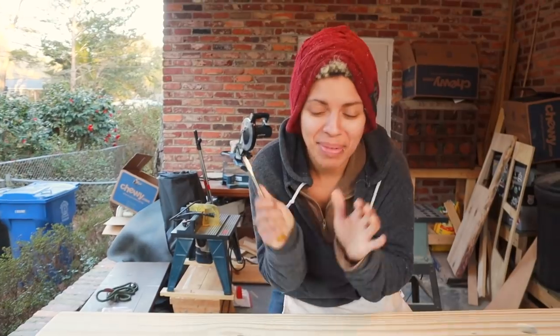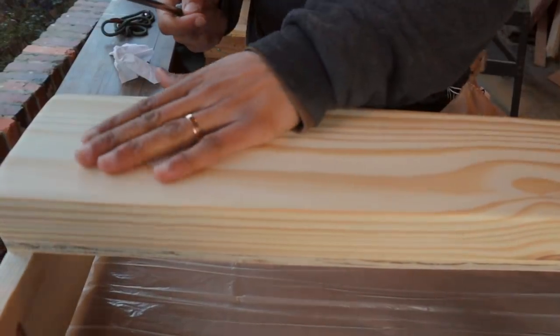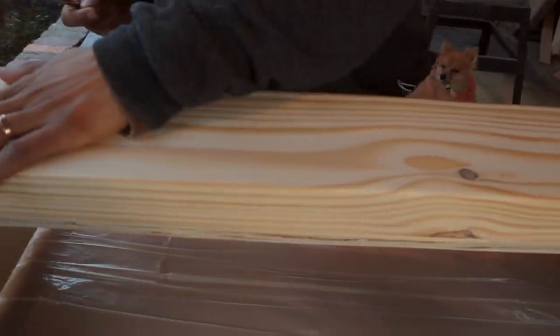It's getting cold out here, but I'm finally just staining. Okay, it's taking me like 3 days. I can't wait to stain this. It's beautiful and it's perfectly smooth.